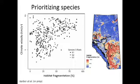creating quite a challenge for species conservation. On the left side is a graph representing a couple hundred rare plants in Alberta, and these are graphed relative to those two dimensions, climate velocity and habitat fragmentation. So some species occur in areas of low climate velocity and low habitat fragmentation. We're not necessarily so concerned about them relative to climate change and land use changes, at least existing land use changes. But other species we would be quite concerned about if they're occurring in areas of high habitat fragmentation and high climate velocities.